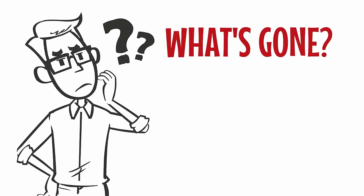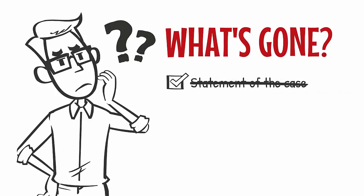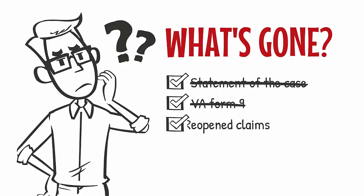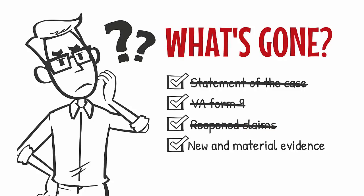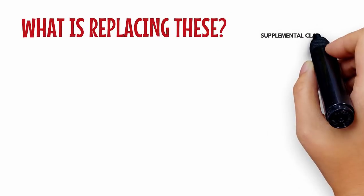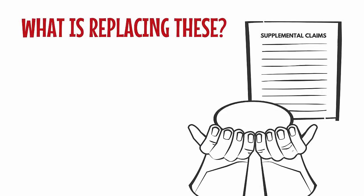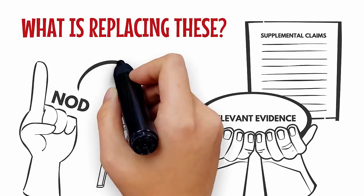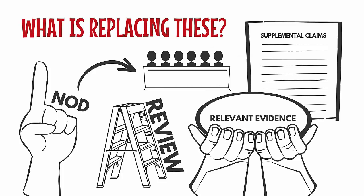So, what's gone? Statement of the case? Gone. VA Form 9? Gone. Reopened claims? Not anymore. The need for new and material evidence? Gone. DRO decision? Gone. So what is replacing these? Supplemental claims, relevant evidence, higher level review, one NOD filed directly to the Board of Veterans Appeals.